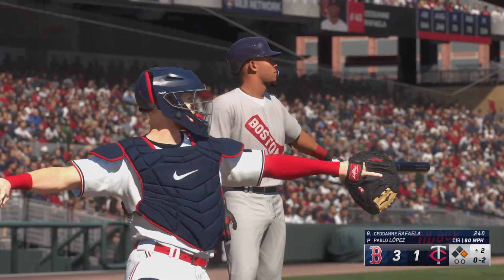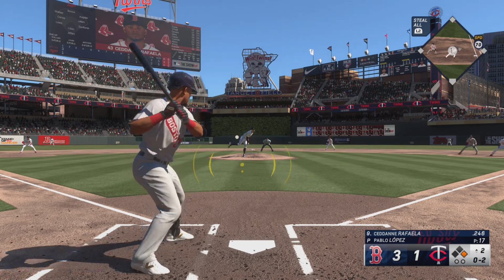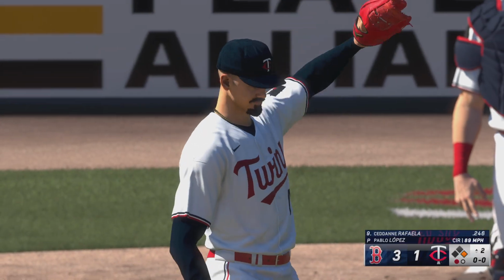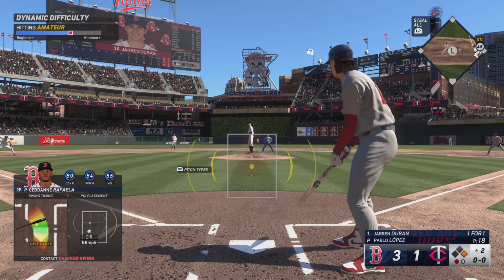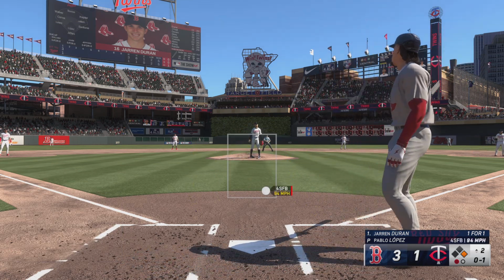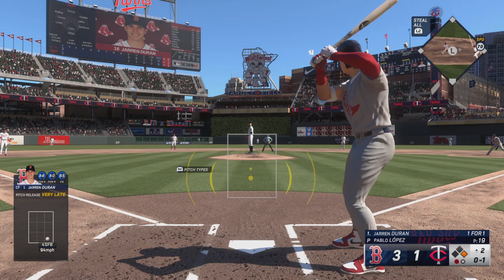And it's strike 2. No balls, 2 strikes. And a pitch. The pitch out there. Now 1-0. Now batting Jarren Duran. He's already homered in this game. Lopez, an all-star a season ago. He features a 4-seam fastball, a changeup, a slurve, a curve, and he works in a sinker.